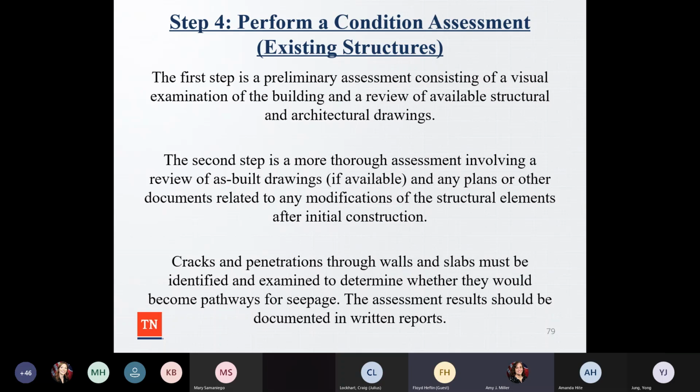The second step is to do a more thorough assessment and a review of the as-built drawings and any plans or other documents related to any kind of modifications of the structural elements after initial construction. And again, if there's cracks and penetrations, they must be identified and examined to determine whether they would become pathways for seepage. And the assessment results should be documented in written reports.